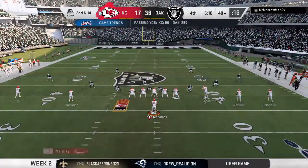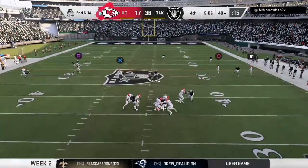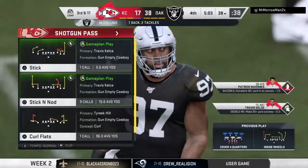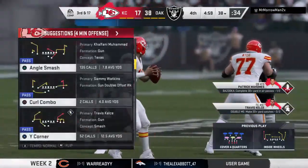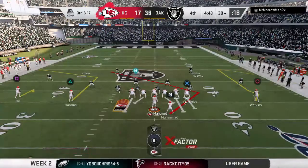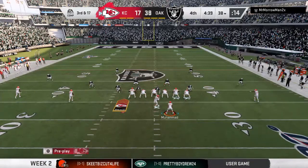2nd and 14 as they've got work to do here after the sack. Now here's Mahomes. Under pressure again, and down he goes again. Malik Collins. He's the one that drops him this go-around, and that pass rush getting strong here. Back-to-back sacks. After the sack, things get a little tougher here. 3rd and long for Mahomes and the Chiefs.